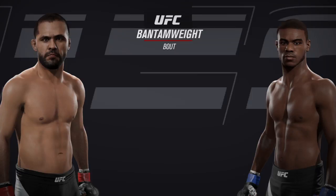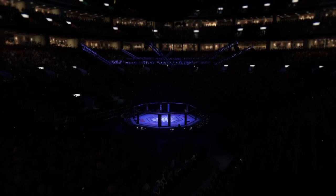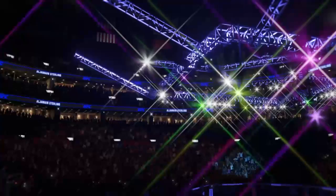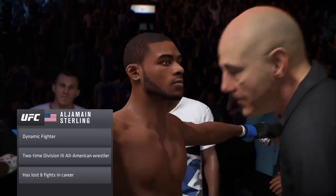It's a bantamweight matchup between Frankie Saenz and Aljamain Sterling. Aljamain Sterling, pumped up, very confident, and ready to battle in the octagon. This guy has some of the best takedowns in MMA, Mike. He's a great pure wrestler and is also very effective at setting the takedowns up with his other skills. He can use the threat of them to create openings on the feet or put this fight on the mat and control it from there.